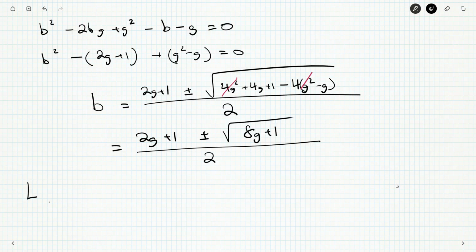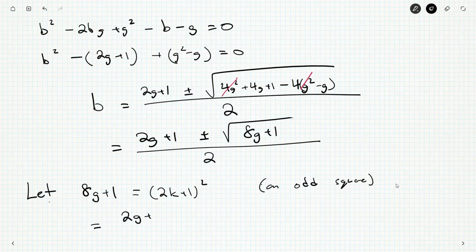Okay. So let 8g plus 1, obviously this has to be odd, so let that be 2k plus 1 squared. It's an odd square. So if that's the case, then we get 2g plus 1. We'll have to go with the plus 1, I would imagine. Maybe not. I'm going to change this to 2k minus 1. Nah, 2k plus 1's fine.